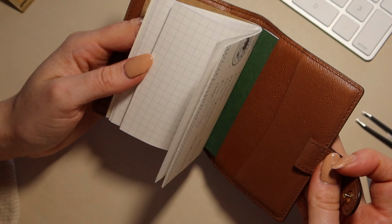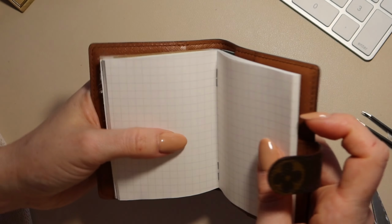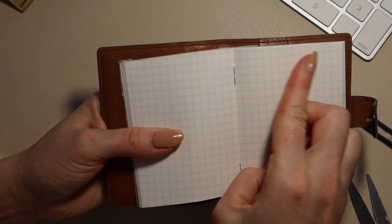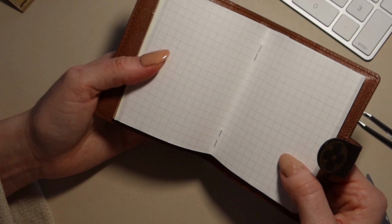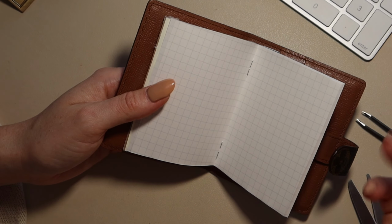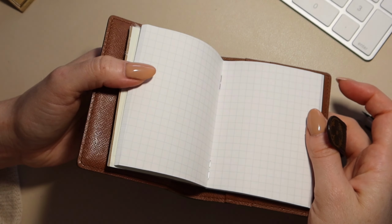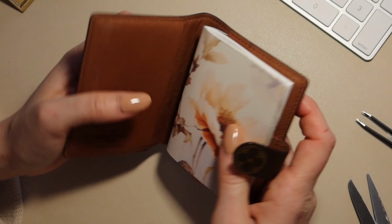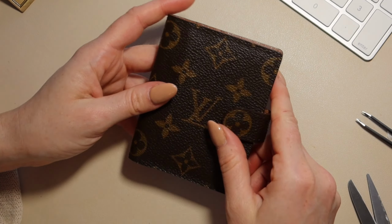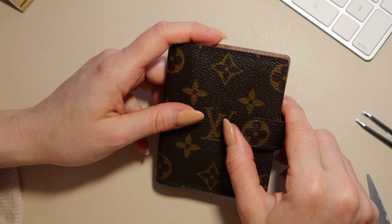But yeah, I'm excited to see what the Midori little notebook looks like. As you can see, it's kind of arched there. I cut it a bit wonky. I probably should have used my heavy duty guillotine, but I was being lazy and didn't want to pull it out, so she's a wonky notebook. Anyway, I'm going to just keep on playing, and I hope you guys enjoy and keep on watching.